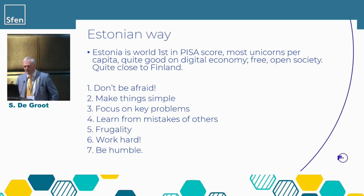We are not afraid of challenges. We try to make things simple, focus on key problems, not all of the problems at once. So we are not necessarily using the normal nuclear approach of focusing on many problems at once, which is, by the way, also very much the Fermi way, being very effective at work. I recommend reading his biographies and learning from the mistakes of others, which in nuclear means a lot of learning, frugality, not overspending, and working hard. Elon says 60 hours a week, which is actually not a very good recommendation if you want to have a stable family, but 50 is okay. And be humble.